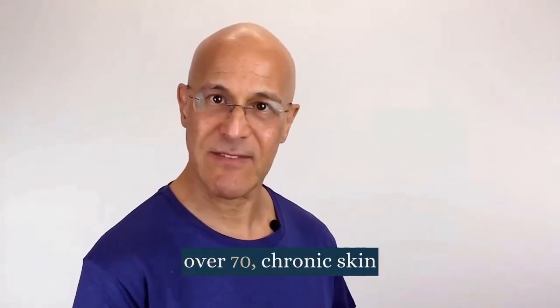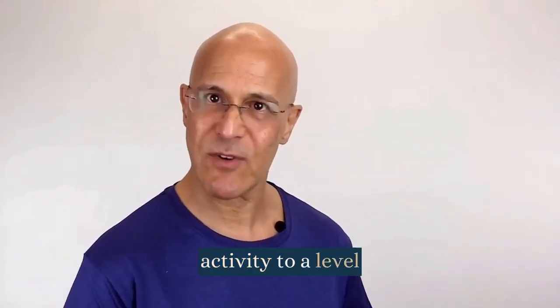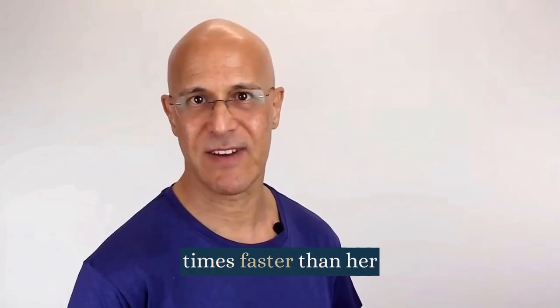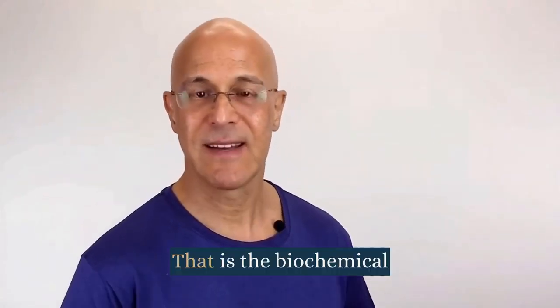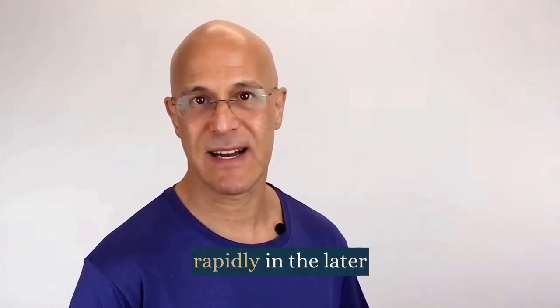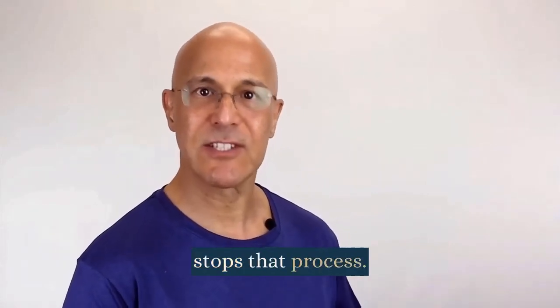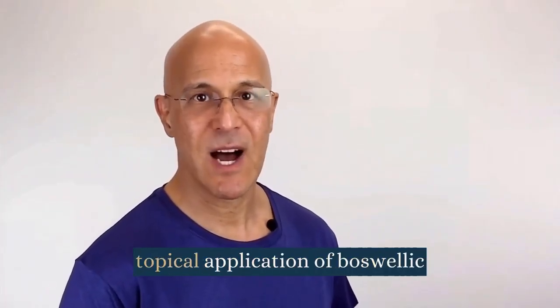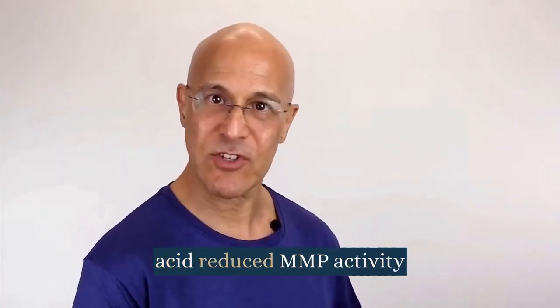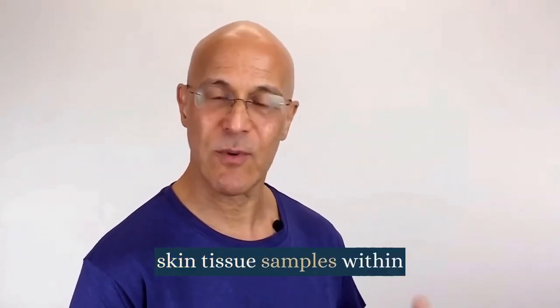And in a woman over 70, chronic skin inflammation can elevate MMP activity to a level that destroys collagen 3 times faster than her body can produce it. That is the biochemical explanation for why skin seems to age so rapidly in the later decades. Boswellic acid in frankincense stops that process. A study conducted at the Indian Institute of Chemical Technology found that topical application of boswellic acid reduced MMP activity by 52% in aged skin tissue samples within 6 hours of application.